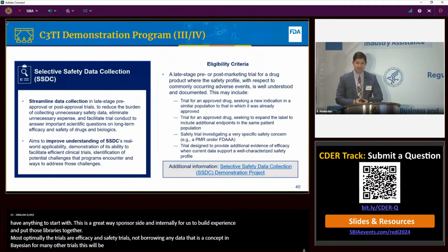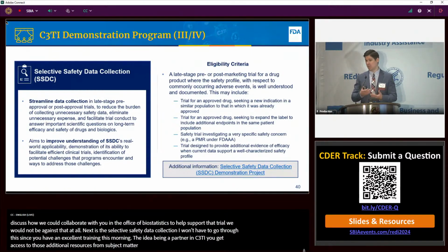Next is the selective safety data collection. I won't have to go through this since you had an excellent training on it this morning. But again, the idea with being a partner in C3TI is that you get access to those additional resources, both from the subject matter expert side on the policy front and those who maybe helped originate the guidance, but also some perspectives, planning and support when it comes time for inspections and potentially with any global regulator harmonization type conversations.